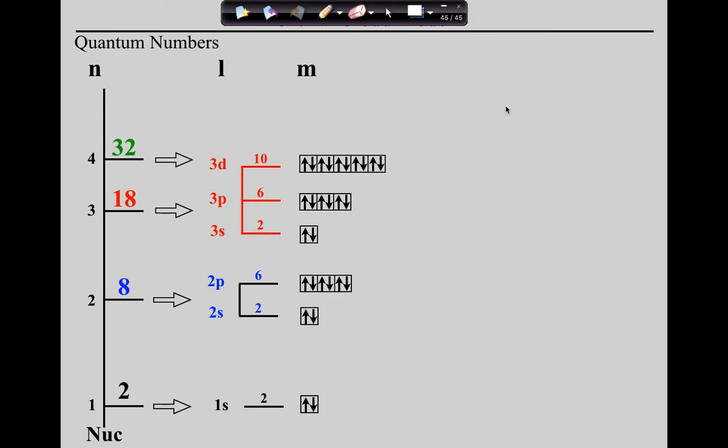So guys, 4th energy level, how many sublevels? 4. What are they? S, P, D, F. But check this out, guys. This gets a little crazy. S, P, D, F, like this. Guys, the 4S sublevel actually overlaps with the 3D. I know. I told you, this gets crazy. And then we've got the 4P, the 4D, and the 4F. And it overlaps.